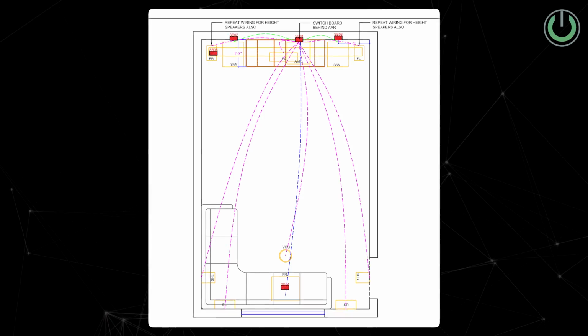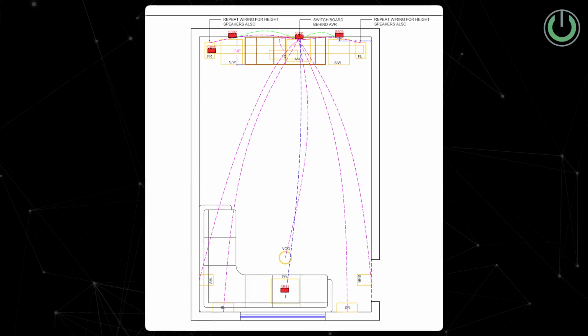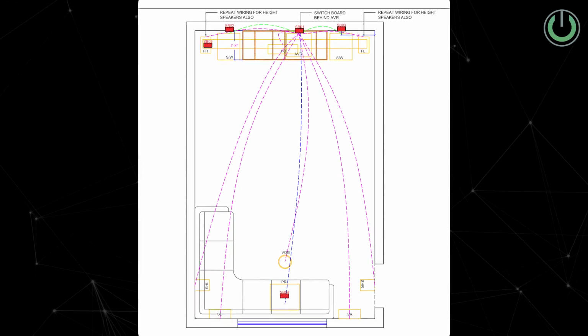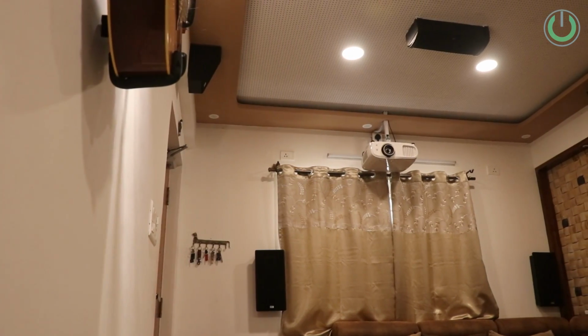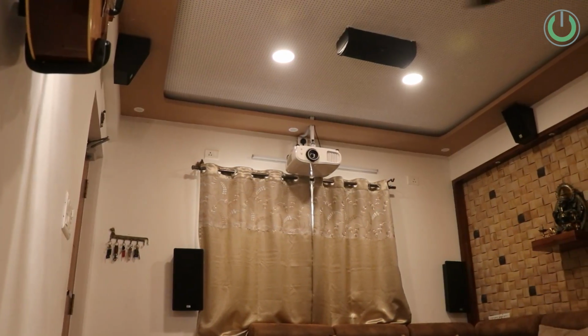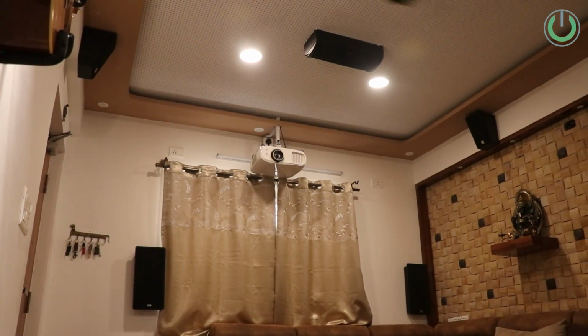Then the next thing that we identified in the 2D design service is that we figured out where all we can have the speakers and what kind of configuration we can build upon in this system. So what we realized is that we can do a 5.1.4 format which can work for Dolby Atmos as well as for DTS-X, and we can also do an Auro 3D 10.1 setup to support the Auro 3D formats.